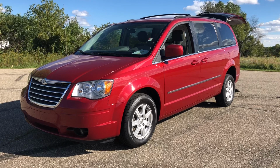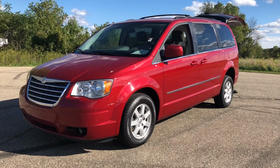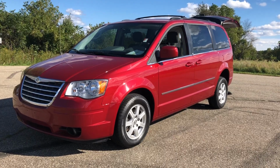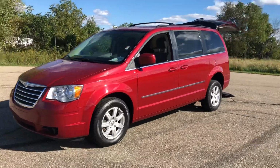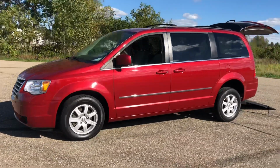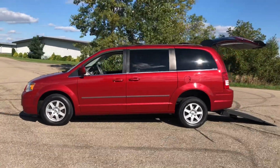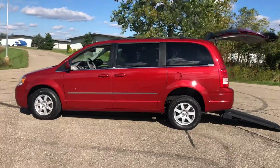Today we're looking at a really nice vehicle, a fresh unit we just got in on trade, a 2010 Chrysler Town & Country Touring with only 70,000 miles, dual power sliding doors, and a manual rear entry Freedom Motors converted wheelchair accessible ramp. This is a nice vehicle, a beautiful red color.